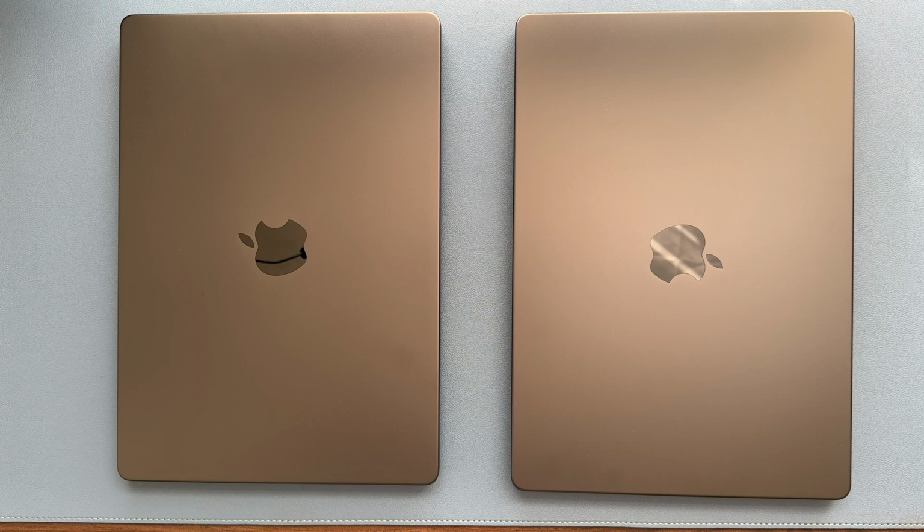I'm going to be telling you from my experience, and I'm not going to get too much into technical specs and things like that, but just on a regular, daily basis using these two machines, which one I feel that you should go for and which is the best option.